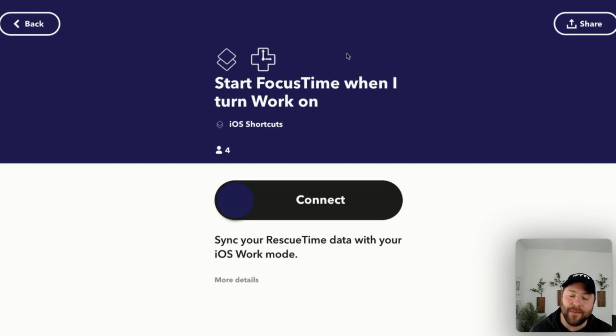Focus Time is an app on IFTTT that allows you to really dive deep into focus, and it gives you short 25-30 minute focus time blocks to knock out tasks. When you turn work on with your iOS Shortcuts, it will automatically start a Focus Time on your desktop to really help you dive in and complete tasks.